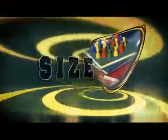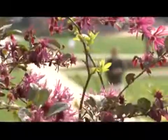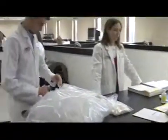Wingate counts more than 1,500 undergraduates: 53% women, 47% men, 18% minority, and roughly 3% international students. The average class size is 25, and the student-to-faculty ratio is 14:1. Well, the students are comprised of pretty much anyone and everyone. We have a very large international population, students from Poland, Germany, France, you name it, and they're here.